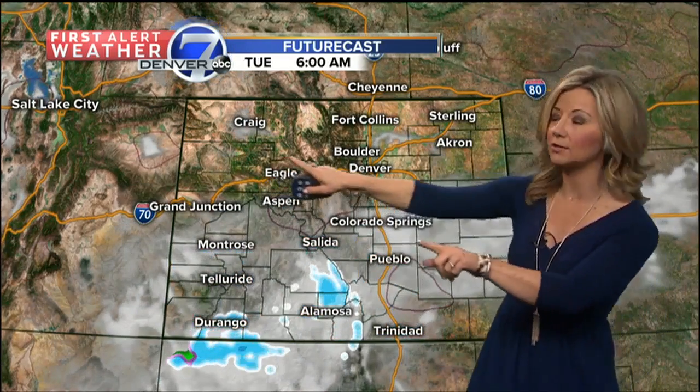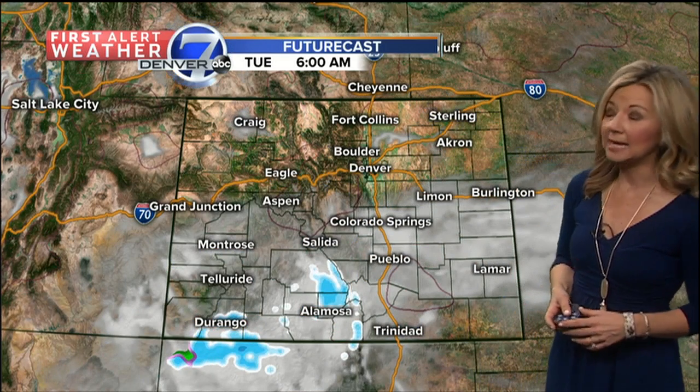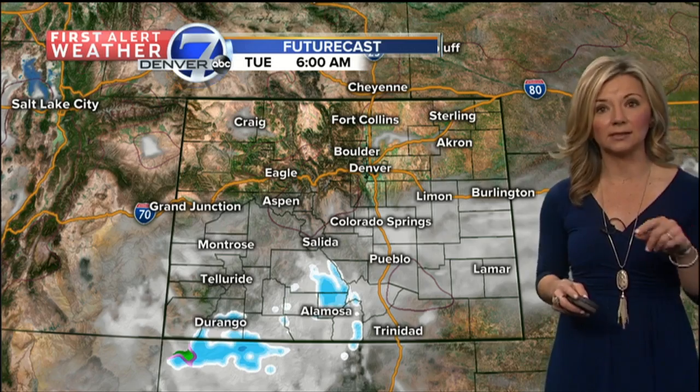Early tomorrow morning, skies start to clear out, especially across the northern half of our state. And at 6 o'clock on Tuesday morning, it's going to be clear, cold. We'll likely see some teens, even colder early tomorrow morning. City Park, 29 right now. We've got Boulder at 30, Parker 28.